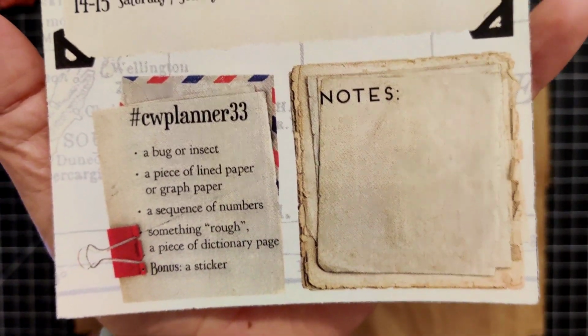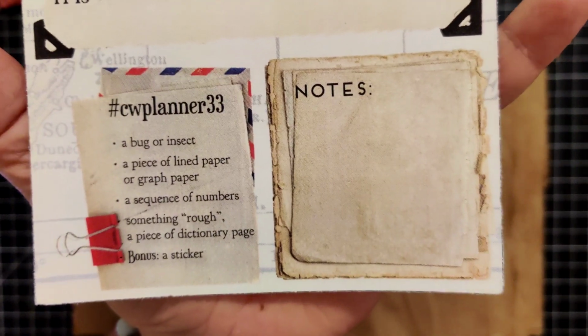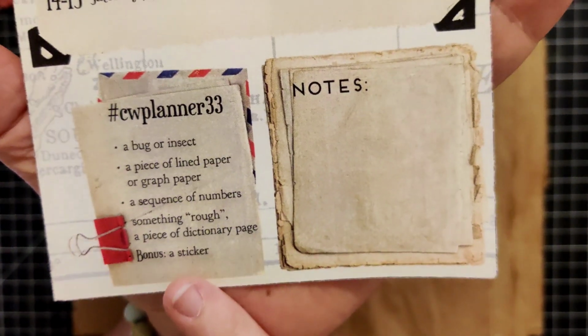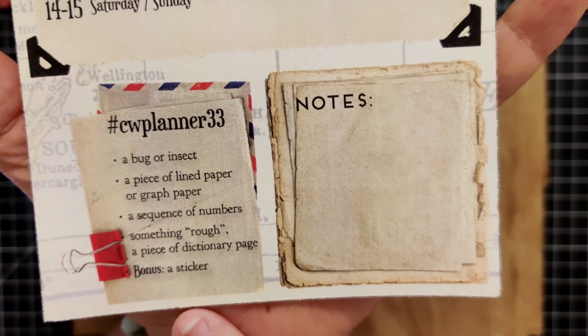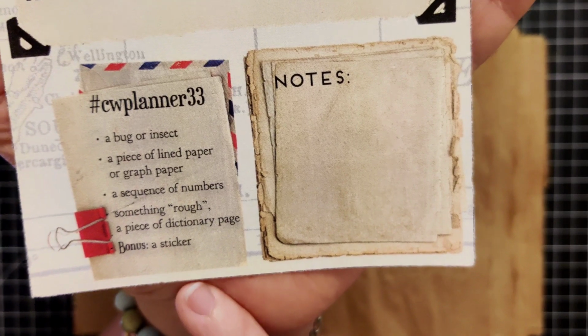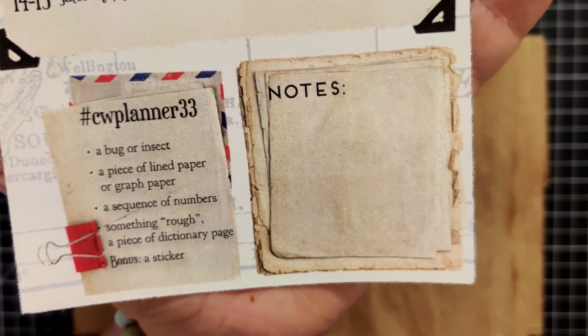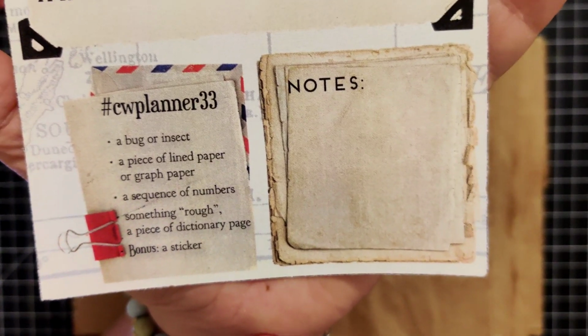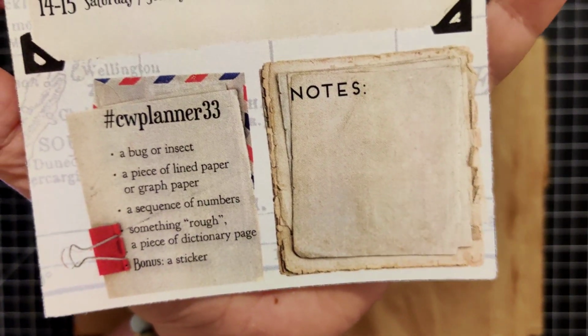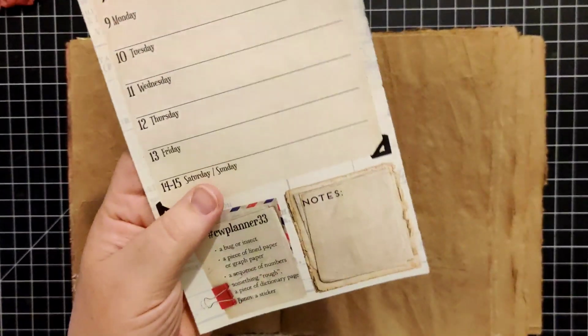So I'm really excited about this week, you guys. Finally, we've got some stuff that I can do better with. First one, a bug or insect. Same thing, a piece of lined paper or graph paper. A sequence of numbers. Something rough. A piece of dictionary page. And bonus, a sticker. So, yay, I'm so excited.